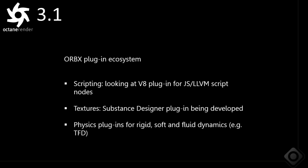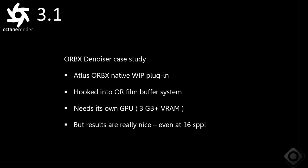So one of the things that we're looking at doing with these plugins is basically supporting other types of script nodes. We're working on experimenting with V8, so we can add JavaScript or WebAssembly. We're actually looking at a native Substance Designer plugin, which will be officially supported. Of course, physics are an obvious use case.